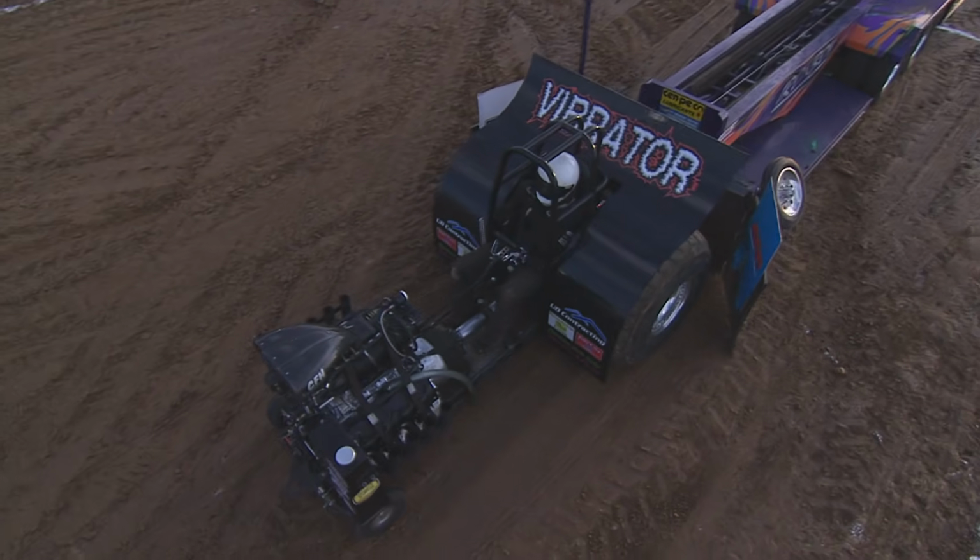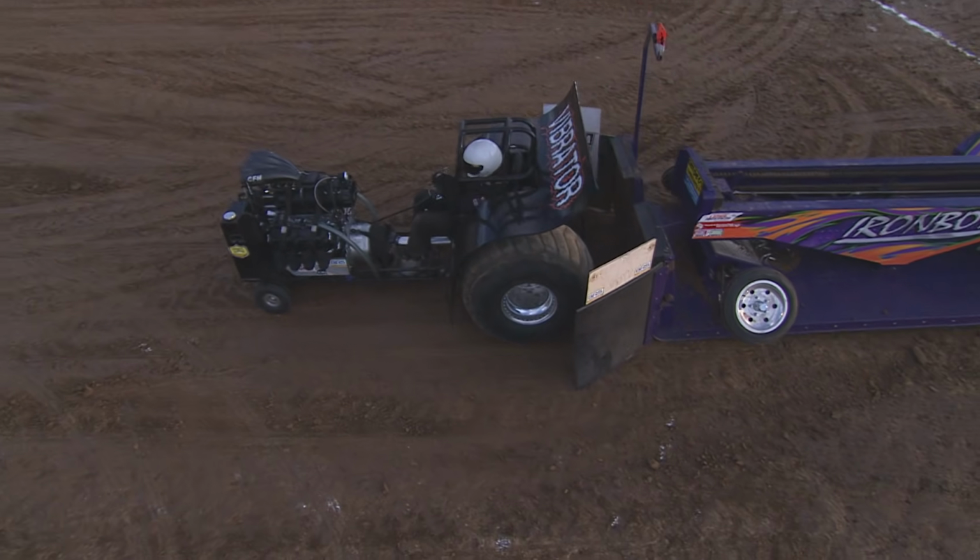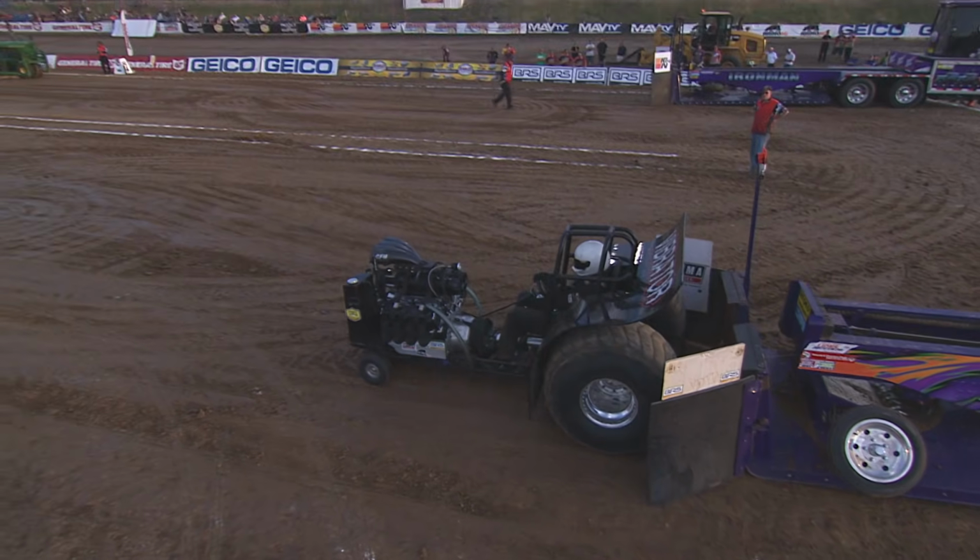And no doubt about it, man, this thing, I mean, you've got to feel everything sitting on this short and narrow wheelbase. That monster engine sitting right in front of you.